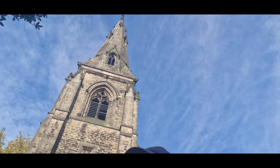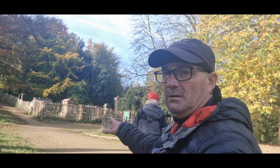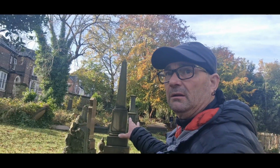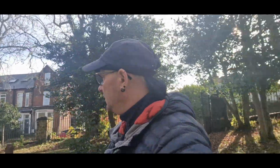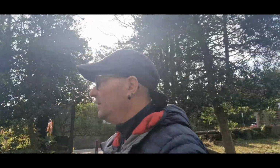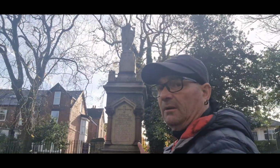The old church here, as you can see, all boarded up. It's now deconsecrated. Big steeple there. Quite a nice building, but no longer in service. You can see these gravestones are a lot bigger. Now I wonder if this is an architect. Just noticed this says Adams on it. There was a famous architect called Adams, weren't there? That built quite a lot of Sheffield buildings. I wonder if this could be the grave, or the family grave of the Adams family.